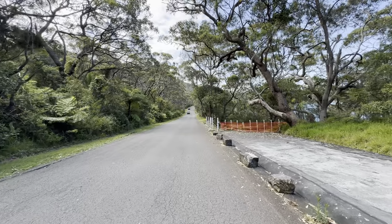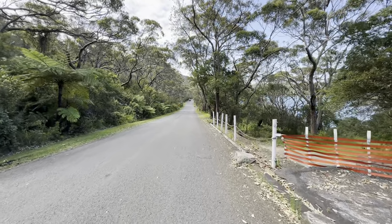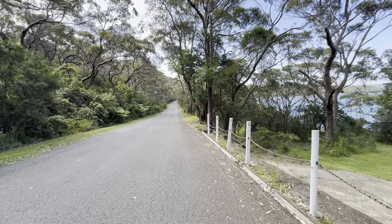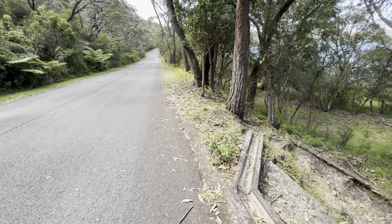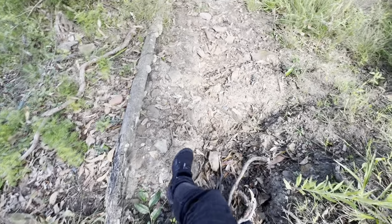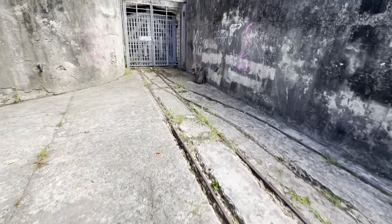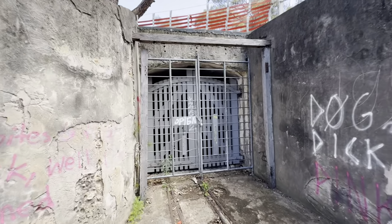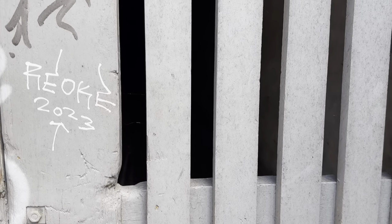We'll check that main entrance again, and then I think we'll call it. It's about half an hour until the next bus. Some tracks that I guess would have carted things through the tunnel back in its day. See if we can get a bit of a peek in there. That's the best I can do.